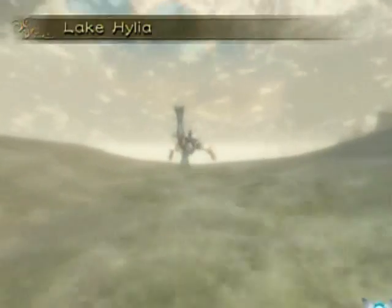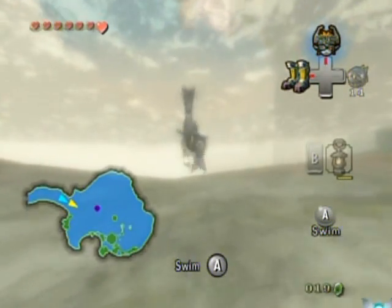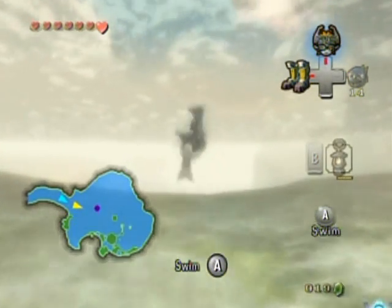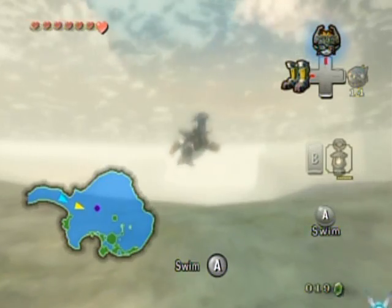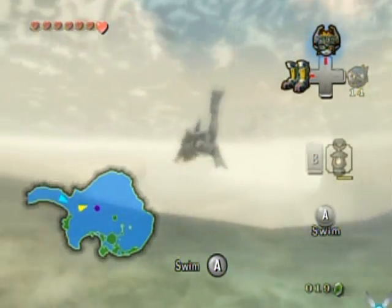Now I can say, hello everyone, and welcome back to the walkthrough. Pressing the A button to swim over and over makes you swim rapidly as opposed to holding the button. See, that's holding the button normally. This is rapidly pressing the A button. Look at his feet go!